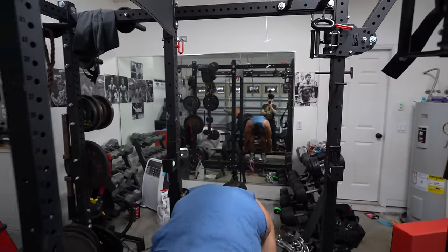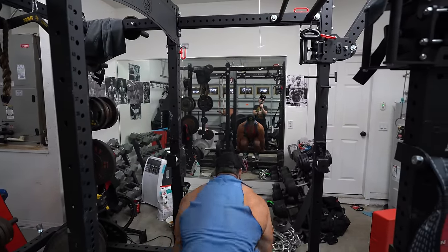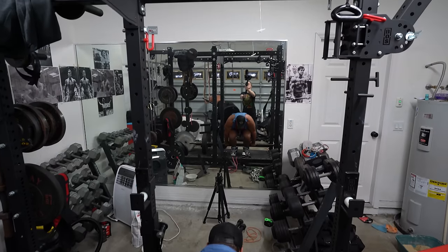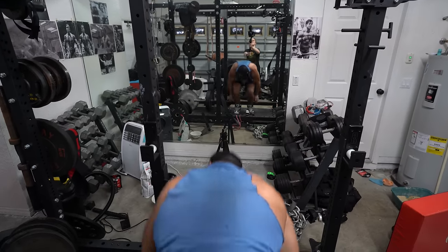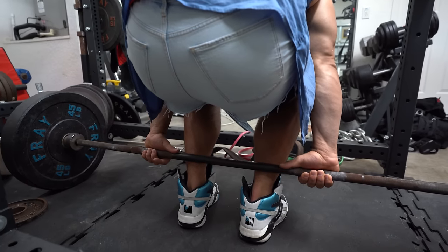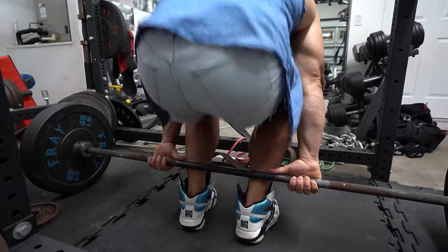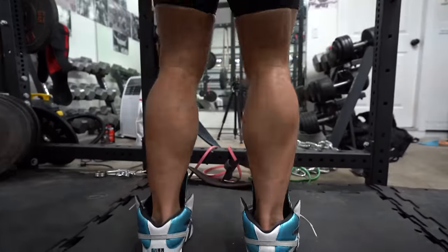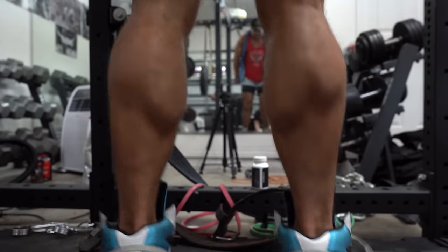Zoom out reps. I will take whatever you get. Look. There we go. Okay, I'll zoom on this. Zoom. Zoom! Whoa!